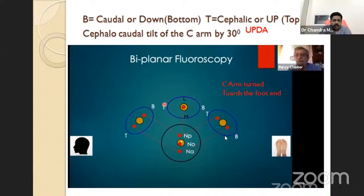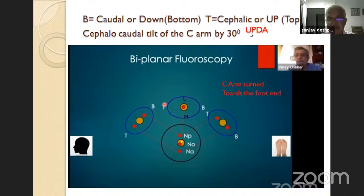After the LAMP, UPDA. Yes, because it is a logical way of thinking. That is how the brain works. If you are down, you come up. If you are up, you go down. This is the way normally we think.